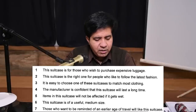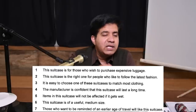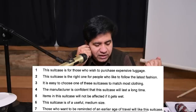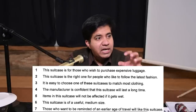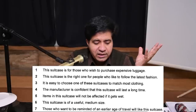And then we have number six, the suitcase is a useful medium size. Medium size is, you know, between large and small. Number seven, those who want to be reminded of an earlier age of travel will like this suitcase. Earlier age of travel means old fashioned or old styled and all that.